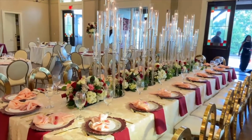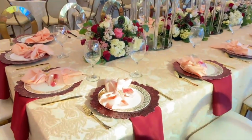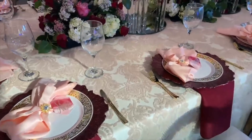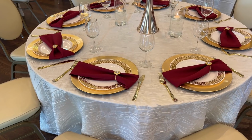Did I say that those were the final results? Well, I could not have been more wrong. So if you guys who have an eye for detail, you caught that some of the centerpieces were missing flowers, and there's a great reason why.